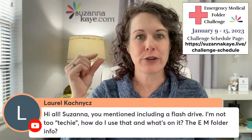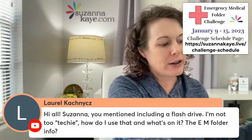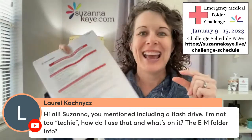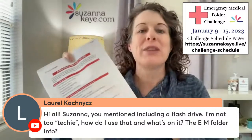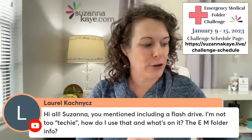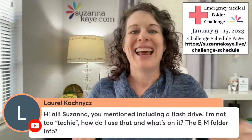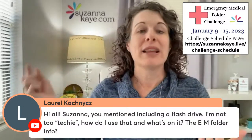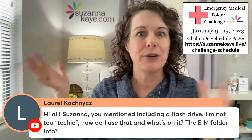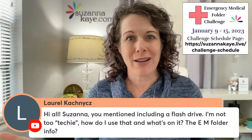So one of those little USB drives or flash drives, if you put the file that you download, that PDF, save it to a flash drive, and when you fill it in and type into it, then that flash drive can be kept in one of the pockets in your emergency medical folder if you'd like, just in one of those little zipper pockets or Velcro pockets. And that way, whenever you need to update it, you can just grab that flash drive from your folder, put it in your computer, do your updates, print it out, and put the USB drive right back in. You won't have to worry about where you saved the original file.